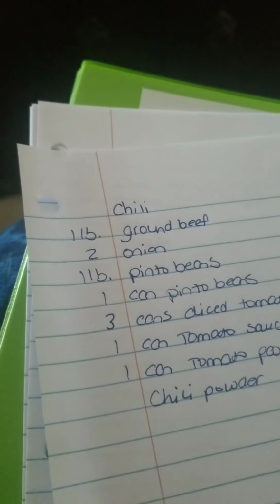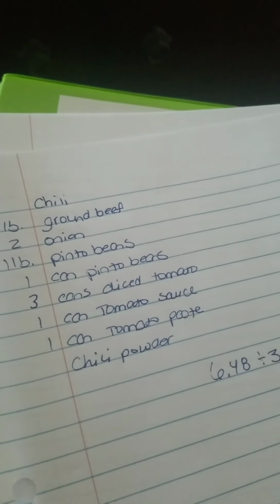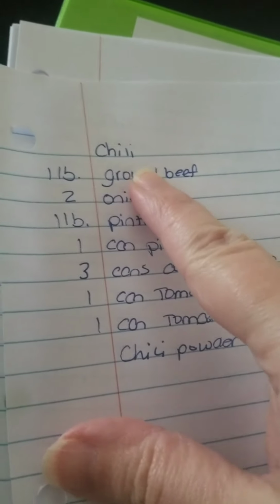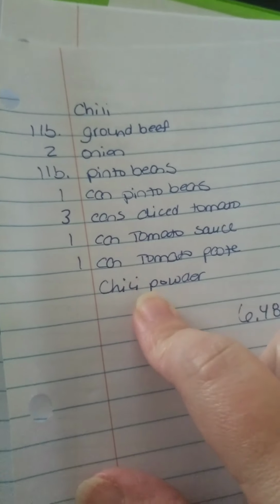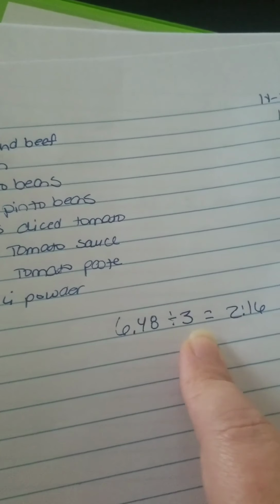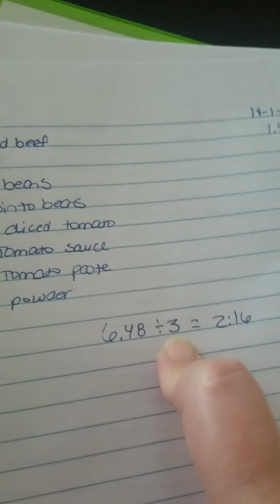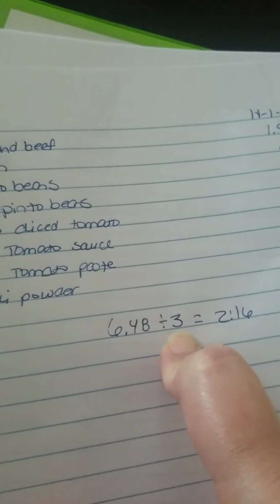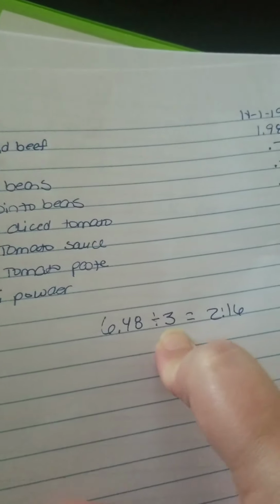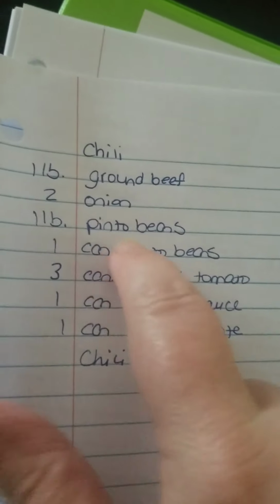Hi, you guys. It is What's for Dinner. It is from the video from last night with the chili and the potatoes. This is the chili that I made Friday. It came out to be $6.48. We divided it by 3. Last night was our second time eating it, and I put away enough in the freezer for another meal, which I'll probably make like chili cheese fries or something along that line. So it came out to be $2.16 for the chili.